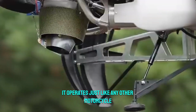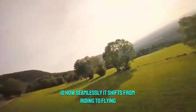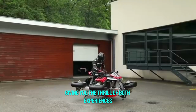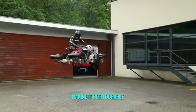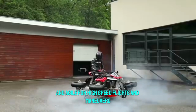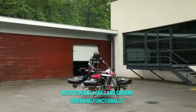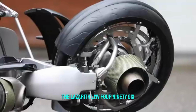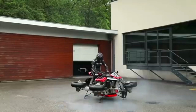On the ground, it operates just like any other motorcycle, offering a smooth and easy ride. What's amazing is how seamlessly it shifts from riding to flying, giving you the thrill of both experiences in one vehicle. The body is built from lightweight, strong materials, making it both durable and agile for high-speed flights and maneuvers. With its bold looks and groundbreaking functionality, the Lazareth LMV 496 represents a whole new level of personal transportation.